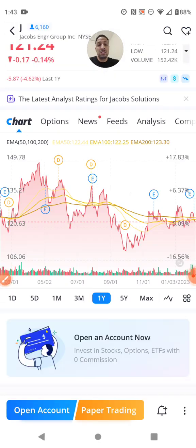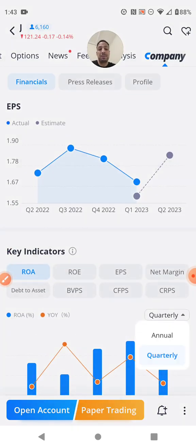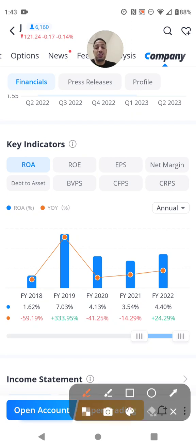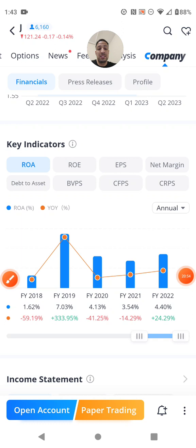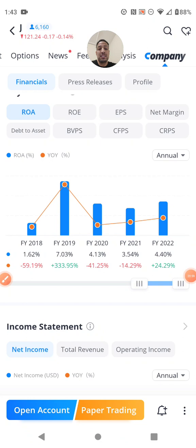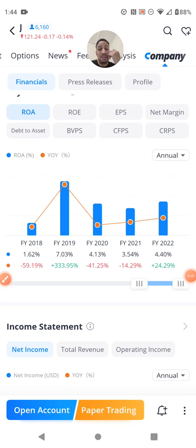I'm going to close this up with the financials. So we have here return on assets. I finally have some 2022 numbers for some companies. That's good. So ROA is at 4.4% for 2022, and that's their standard pretty much. They did better in 2022 than the last 2 years, but out of the 5 years, pretty normal.